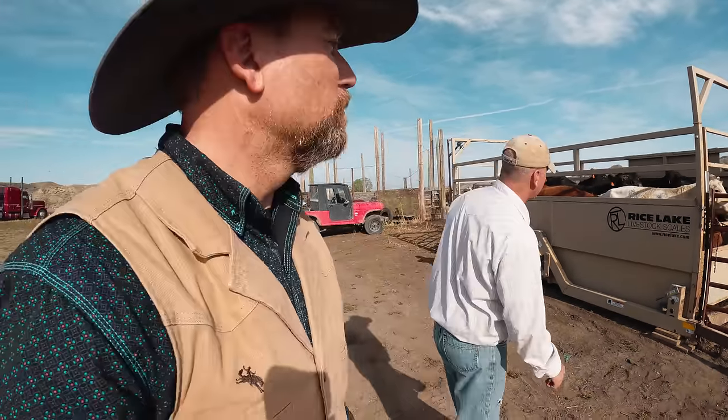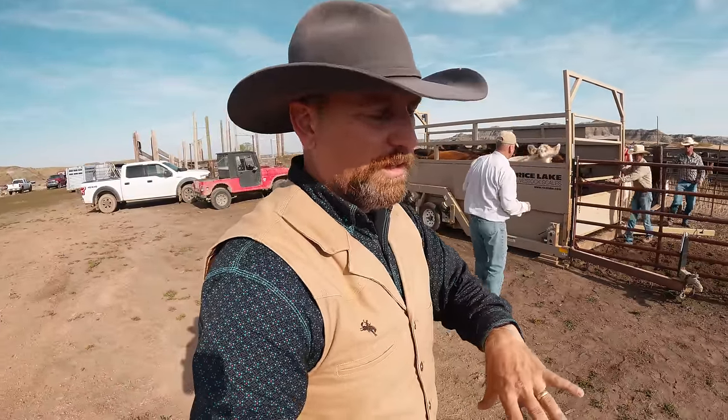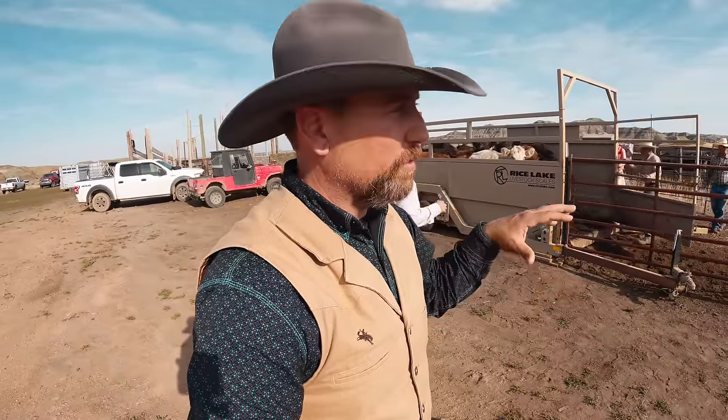Gotcha. So by market animals, he means these are going directly to a feedlot, which then will sell them to a packer plant, which will butcher them and put them in the store. So that's market cattle. If they were like heifers that were going to be used for breeding, then that would be a little different.